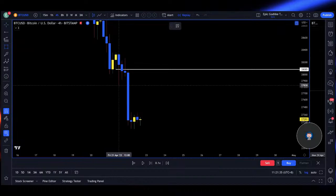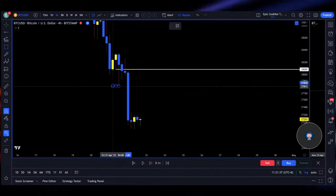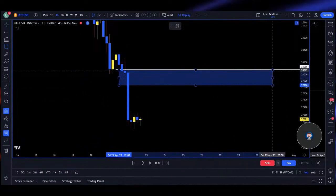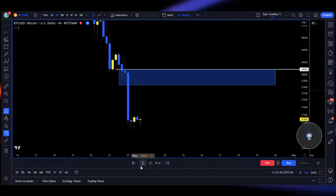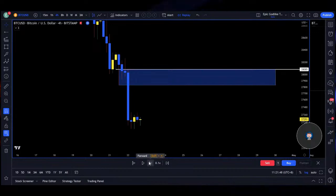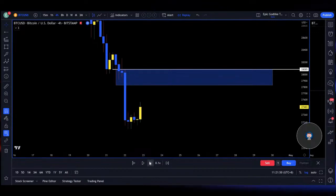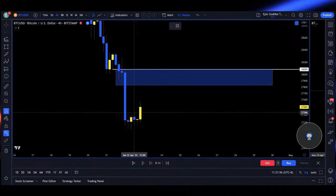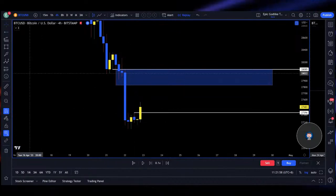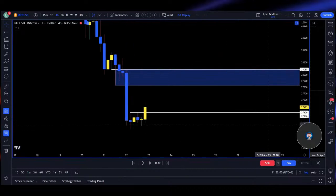Why? Because there's a liquidity here, right? You see this one inside? It's a little weak. So we have to wait. So we play. Okay, forward. So this activated a short-term bullish order block, right? Because it took this high, right? And then also this one here.